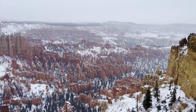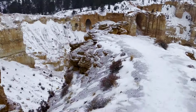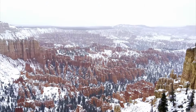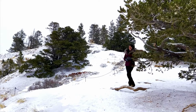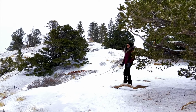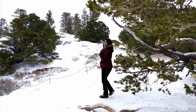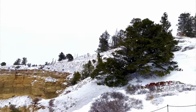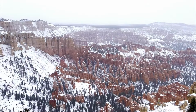Exploring the trails amidst the snow-draped formations offers an intimate connection with nature's artistry, providing a glimpse into the park's serene and captivating ambience. From the striking contrast of colors to the pristine silence broken only by the sound of snow underfoot, a winter visit to Bryce Canyon is an immersive experience like no other.